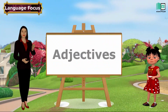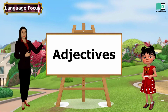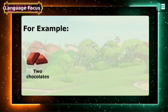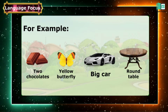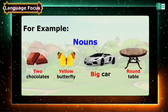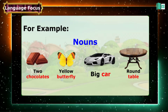Excellent. Grammar. Kids, we all know about the adjectives. Can you tell me what is the adjectives? Adjectives are describing words. They tell us more about a person, animal, place or a thing. For example, 2 chocolates, yellow butterfly, big car, round table. Here the words 2, yellow, big and round are describing the nouns chocolates, butterfly, car and table.